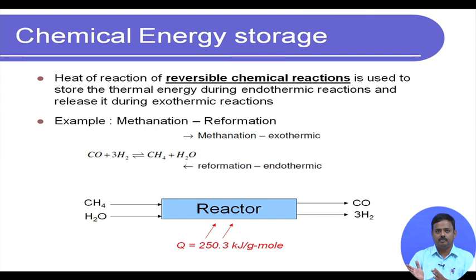Now, imagine such a reaction which is reversible. Then what happens? When the reaction takes place in one direction, from reactants to products, you have an exothermic reaction, and when the reverse happens, the reaction happens in the opposite direction, the products now turn back to reactants, you actually absorb heat and it is an endothermic reaction, right. So, one such example, as is shown there, is the methanation and reformation reaction.